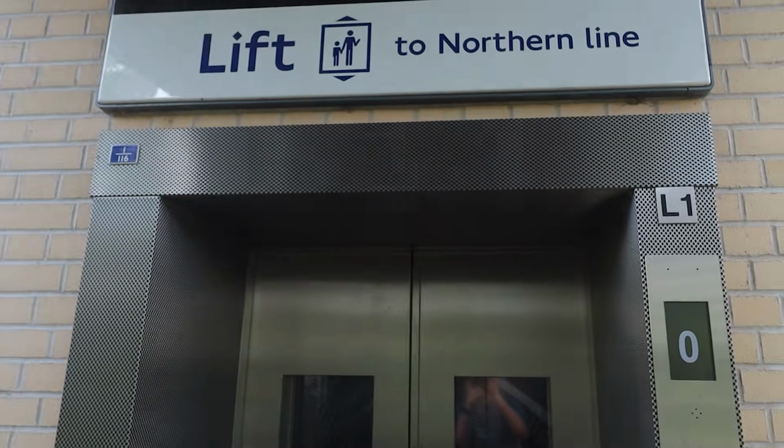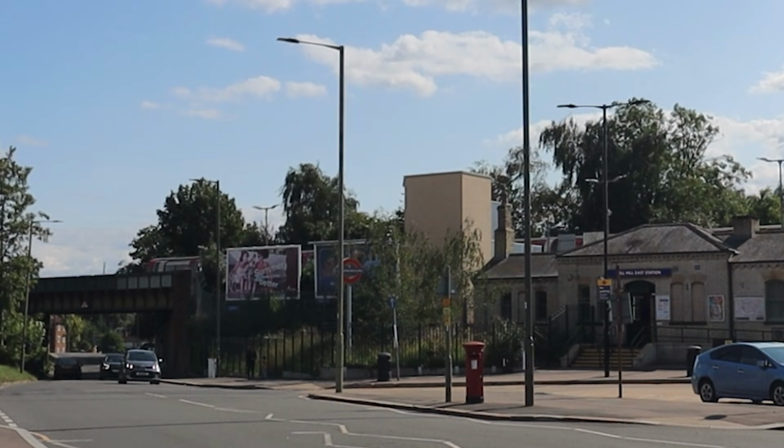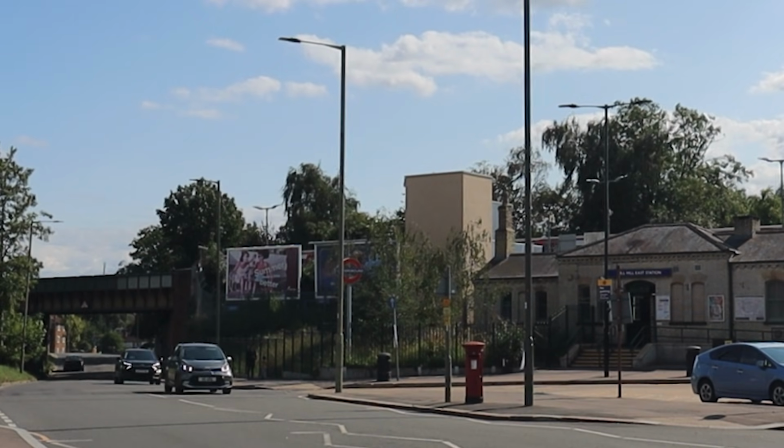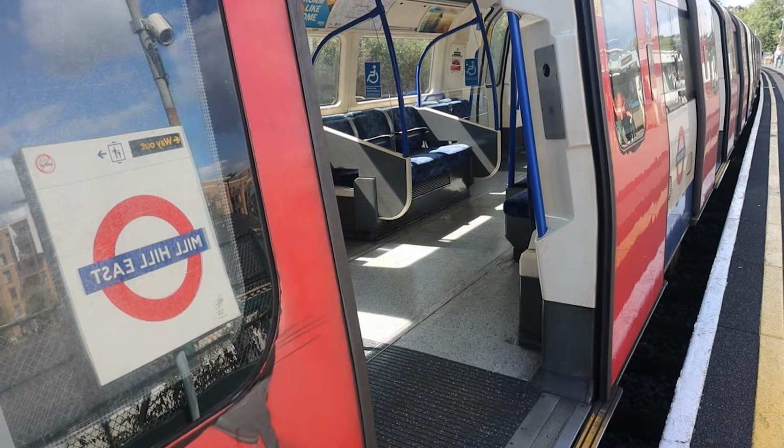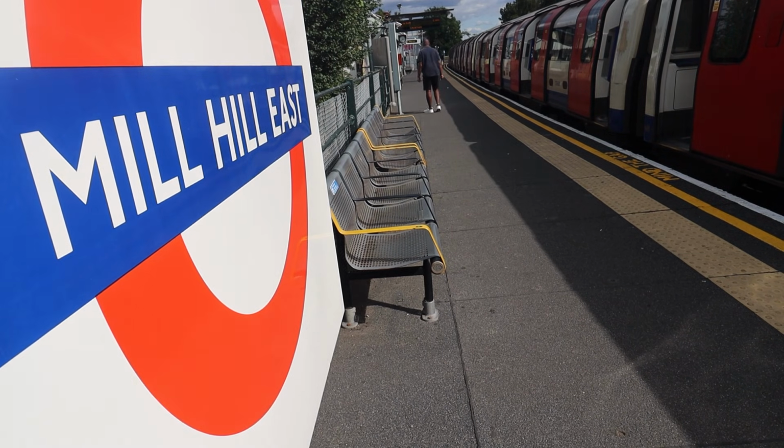Now, trains used to shuttle between here and Finchley Central, with direct services in the peak hours only. But recent timetable changes now means that there's a direct through service all day with trains to and from Mill Hill East. But when trains arrive and terminate here, then what is beyond the end of the line?